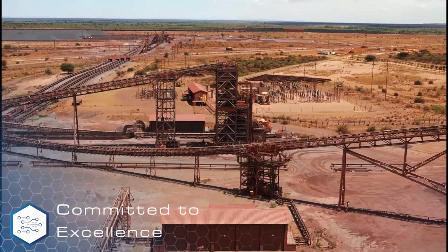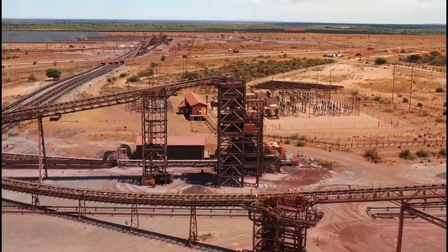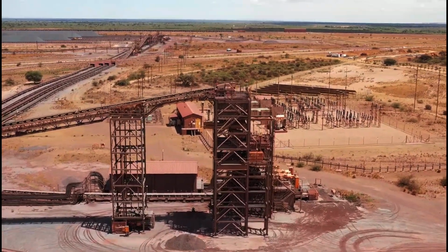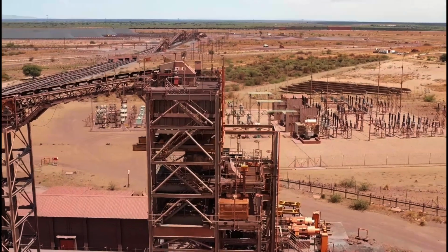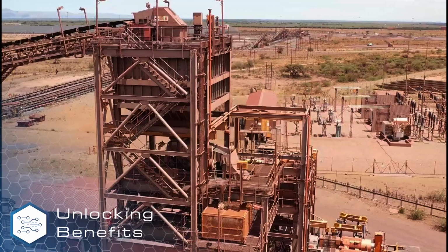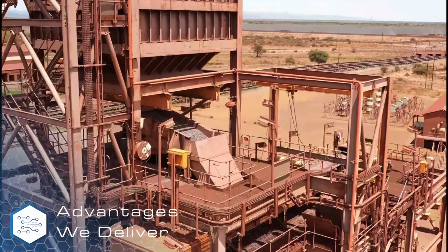In an ever-evolving and dynamic industry, we take immense pride in our unwavering commitment to understanding our clients' evolving needs. This commitment drives us to offer tailored and comprehensive services, ensuring that our clients consistently experience peak performance in their transfer chutes. And the benefits? They're significant. Safety, environmental impact, and financial efficiency. These are the substantial advantages we bring to the table.